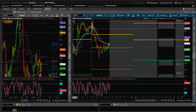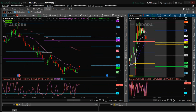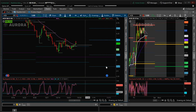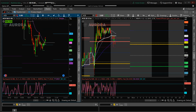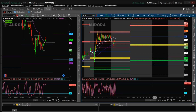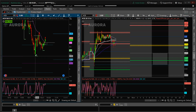Now let's check ACB. So ACB is really hanging around this pivot zone here. Interesting. Okay, so our key support is going to be 3.65, 3.71. This is the line you don't want it to go again under it.